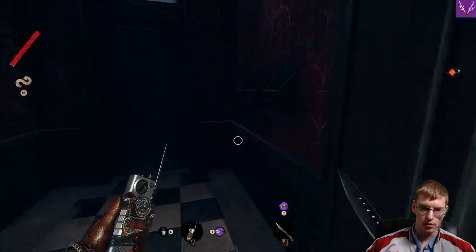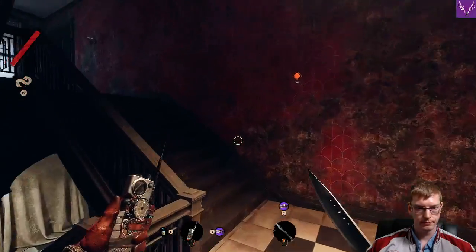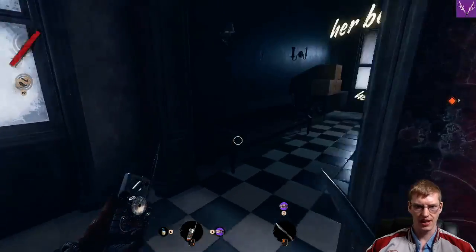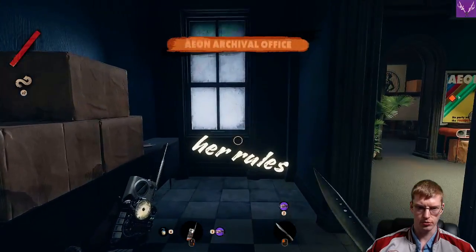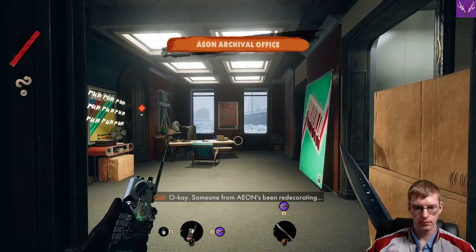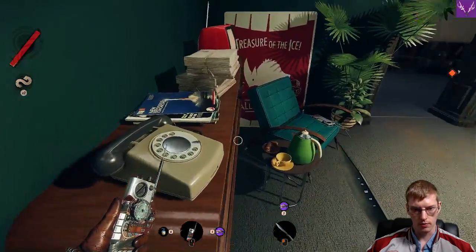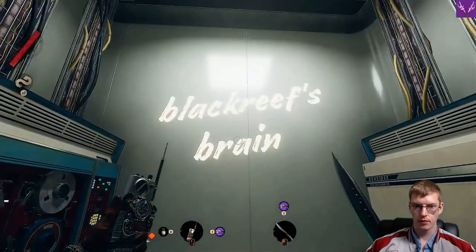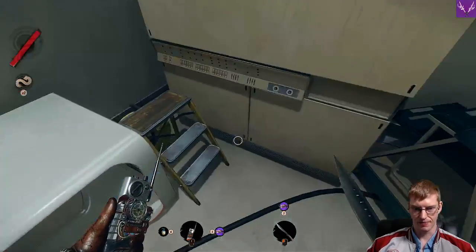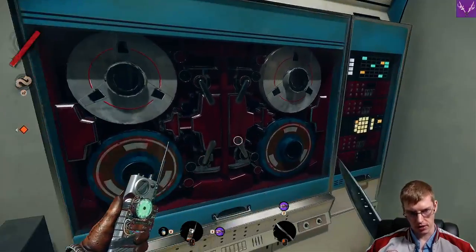Random bicycle. Hmm. Always the second floor, isn't it? Oh yeah, there's the doorbell. Her game. Her board, her rules. Eon's archival office. Okay, someone from Eon's been redecorating. Run, run, run, run. Blackreef's brain. Okay. I believe you, apart from I can't do anything with it.